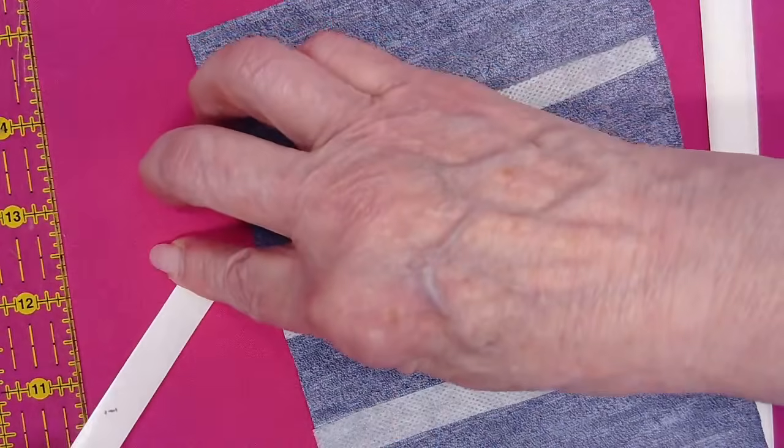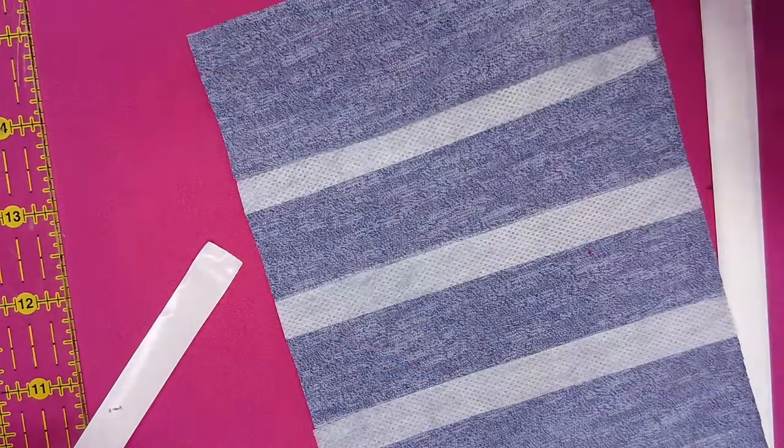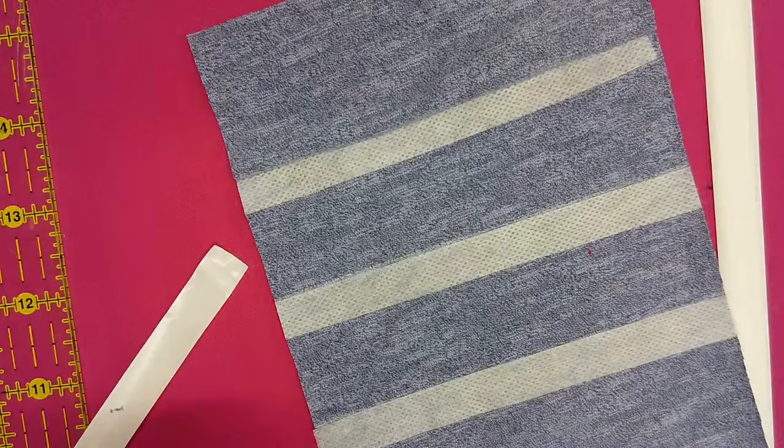Now, the other thing is that if you want all of your pin tucks, so let me go back to me. If you want all of your pin tucks to go in the same direction, you want to start on the same edge of your fabric. And a few other tips that I have.